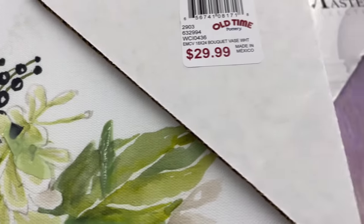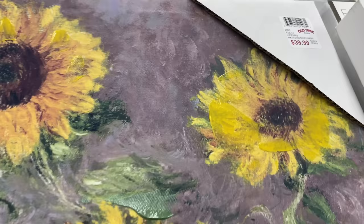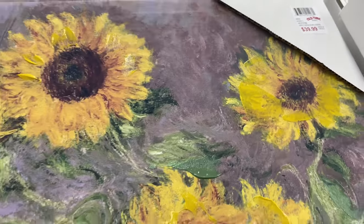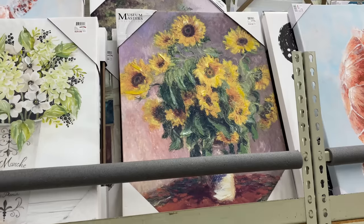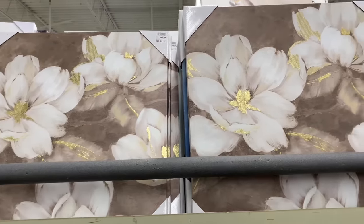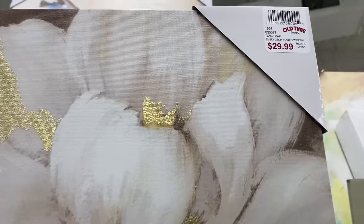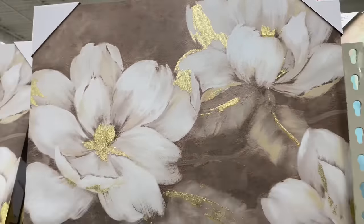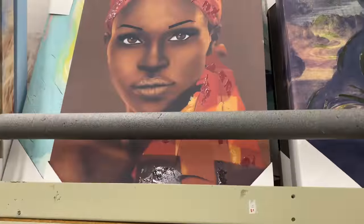One thing that I did notice is that back in the day, I remember Old Time Pottery was the go-to for dishes, your serveware, plates, glasses, that kind of thing. And this time I did not see a large variety of that, at least not as large as they used to carry. But that was really the only thing that I noticed that was different. But they have so much of everything else, so it is just incredible. I'm going to stop talking now. I hope that you all will enjoy your time here with me at the Old Time Pottery.